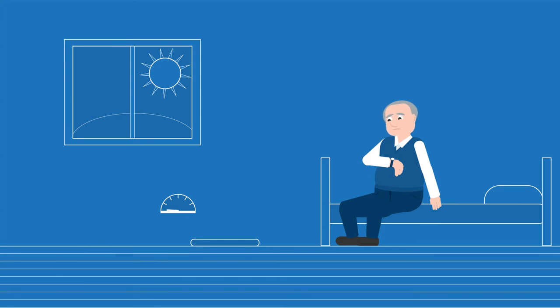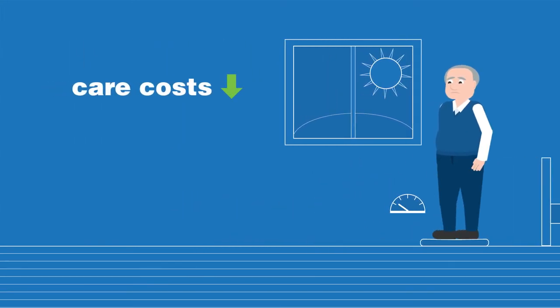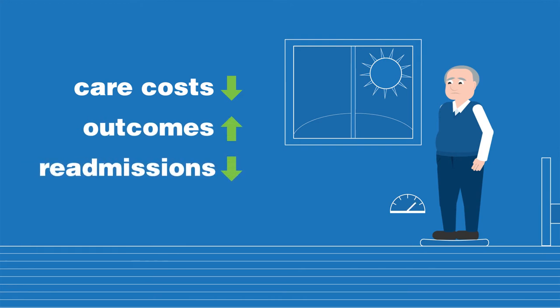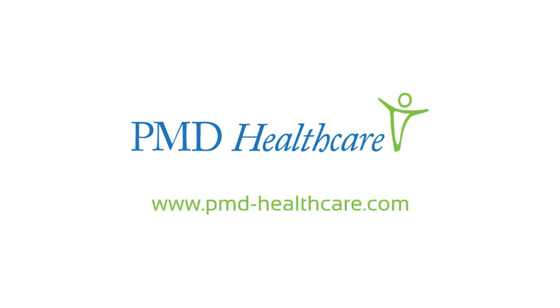Remote health monitoring increases patient compliance and gives providers a way to reduce care costs, improve outcomes, and bring down readmissions, ultimately making everyone's lives easier.